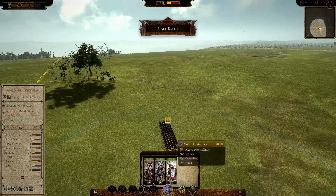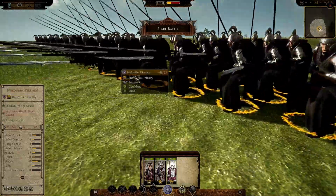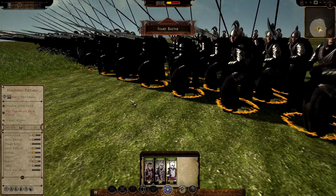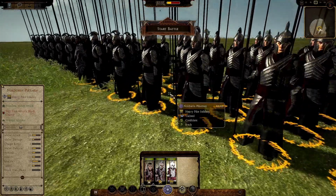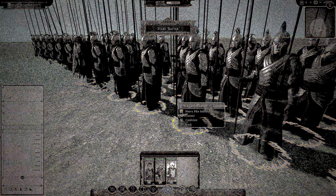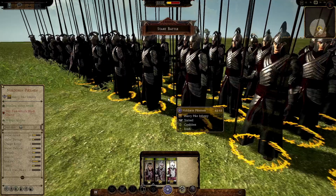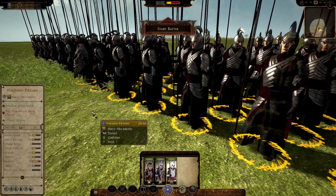We have Lothlórien Pikemen. I believe those guys are changed. Just a second. Like this. Lothlórien Pikemen, they are heavy pike infantry, trained. I believe Lothlórien Pikemen are added. And I will show you now what they have.